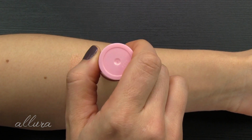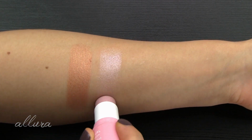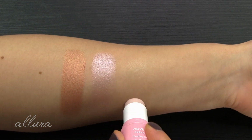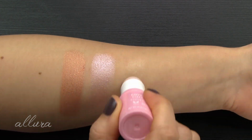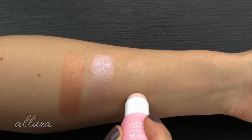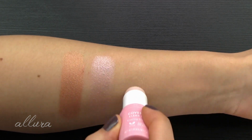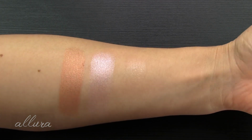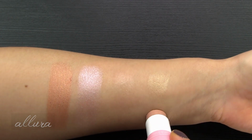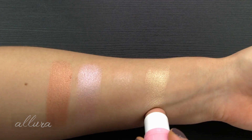The next shade is going to be 200 Opal Dreams. This one is a silvery, icy pink shade. 300 Transparent. Yeah, that's pretty transparent there. You get a kind of a clear sheen. So if you want that balmy, wet look, it's probably perfect. And it feels like water sort of on the skin. And lastly, 400 So Guilty. This one is a very pale gold.